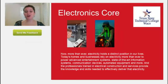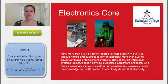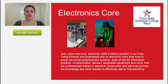TSTC also has an electronics core dual credit program. Now more than ever, electricity holds a distinct position in our lives. Today's homes and businesses rely on electricity more than ever to power advanced entertainment systems, state-of-the-art information systems, communication devices, automated equipment, and more. And professionals trained in electrical construction and services provide the knowledge and skills needed to effectively deliver that electricity.